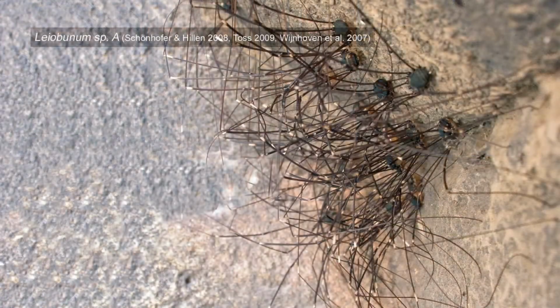Now, the interesting thing about Leiobunum species A is that year on year they form fairly large aggregates, one of which you're going to see because I've just seen one here, but they're always in the same spot on the walls of Worksop Priory, and that's year on year. So I'll best show you one of these fantastic Harvestmen.